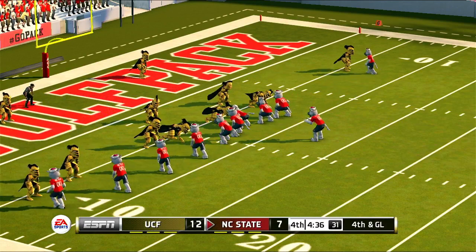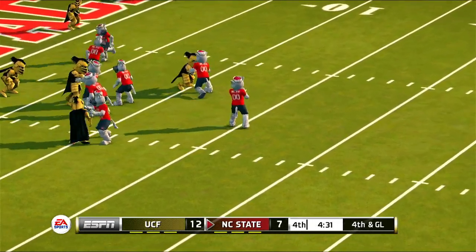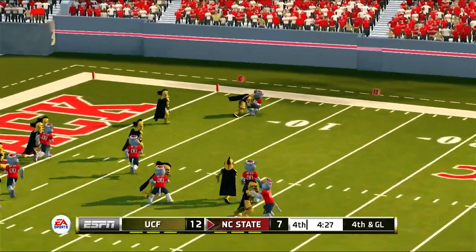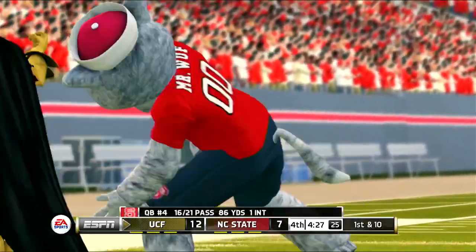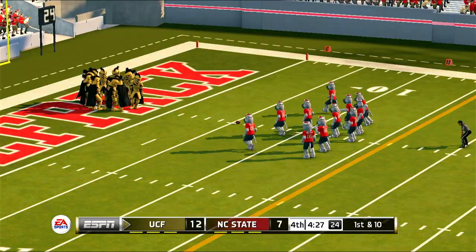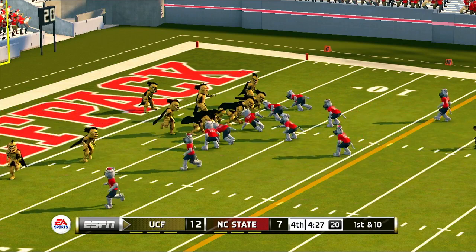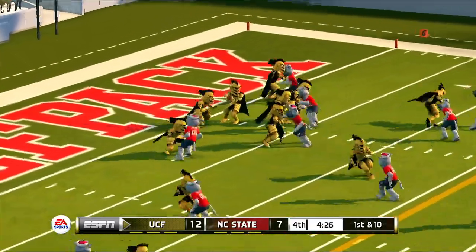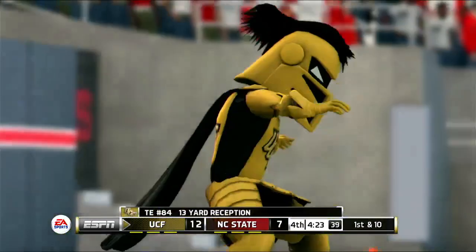So an empty backfield with 5 wide receivers. Here comes the pressure. And he's immediately tackled. A score here might effectively end this one. Catches it. So they pick up quite a few yards on that play, Kirk.